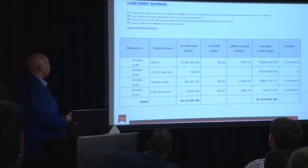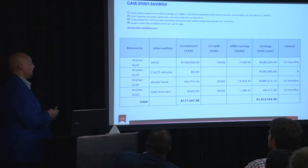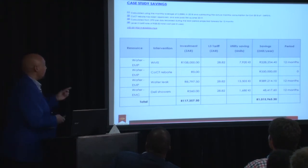So I heard Alfie and the lady, the people in the plenary saying we can only promise them 3 to 5 year returns. We got our returns in months. So the WMS is the system we use to track the water. We spent 8,000 Rand for the guy to come out for the water leak.